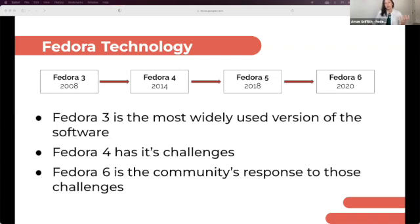Fedora, which is nearly into its 25th year, has been around for a little while. During this time, we've definitely seen the release of several iterations of the core software, for good and for bad. In 2008, Fedora 3 was released, and this was and still remains the most widely used version of the software that exists out there. And this is in large part due to the functionalities that Fedora 3 offers, the main thing being this very transparent access to your data. But being nearly 15 years old, Fedora 3 has reached end of life and is no longer being supported by the community.